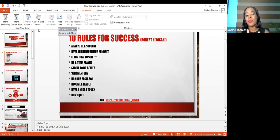He also pointed out that it is important to seek mentors. We don't know everything, and there are those who have gone before us who have gained the experience. So we don't have to experience everything for ourselves. We can learn from other people's experience as we seek to grow. So seek mentors as you seek after success. Another important point, do your research. You're going into a new industry, you're seeking to invest in a new product. It is important that you know and understand to a certain level what it is that you're getting yourself into. Agreed?